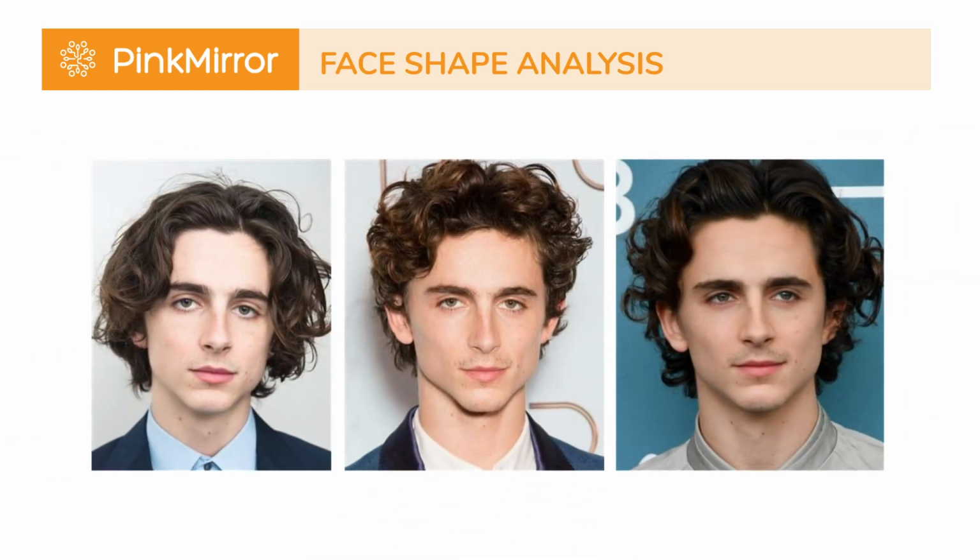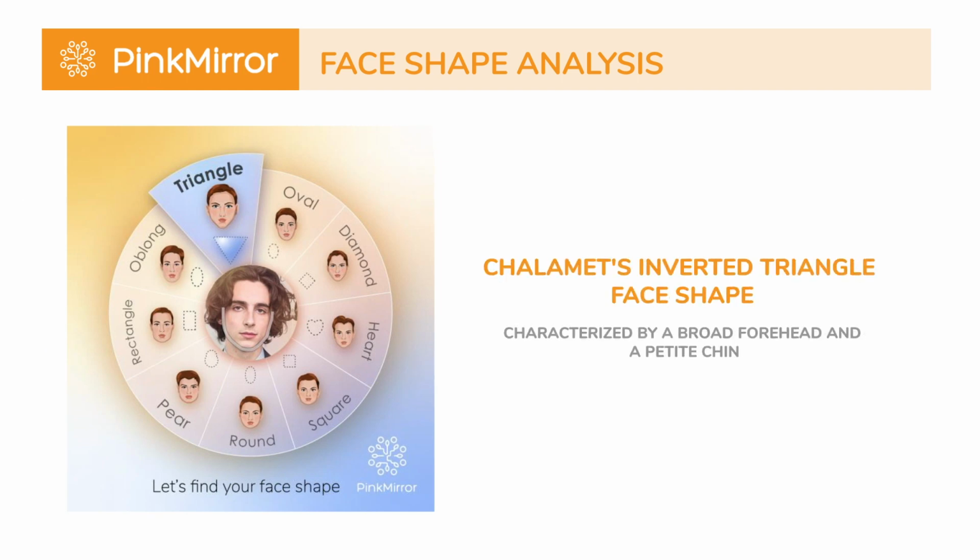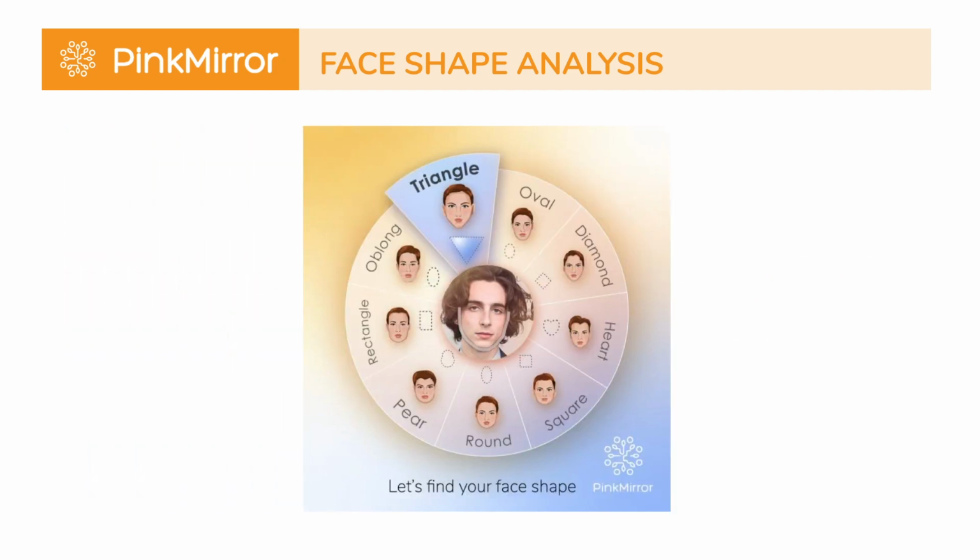Let's focus on his distinctive face shape. Take a moment to appreciate Chalamet's inverted triangle face shape, characterized by a broad forehead and a petite chin. His hairline either goes straight across the forehead or is slightly rounded at the edges, adding to the triangular allure. His face does not sport a pointy chin. Instead, it radiates charm through its chiseled, angular lines that build a captivating symmetry.